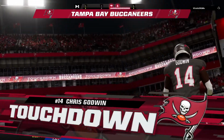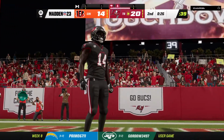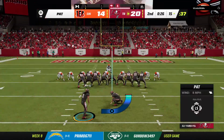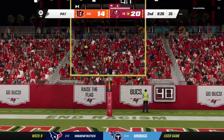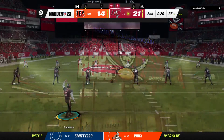Chris Godwin, his first touchdown on the year. And the Buccaneers will take the lead here in the final minute of the first half. Point after, right down the middle, and the lead is now 21-14.